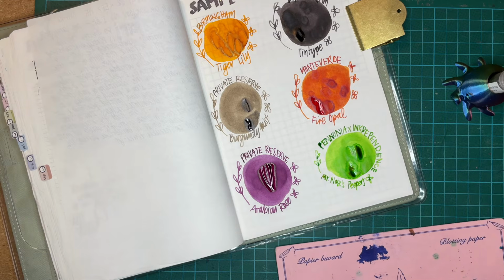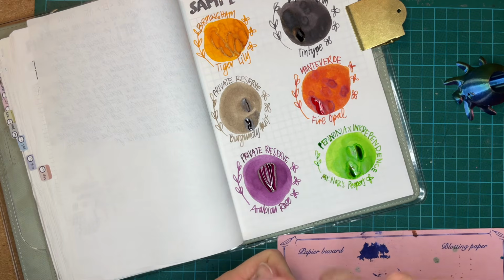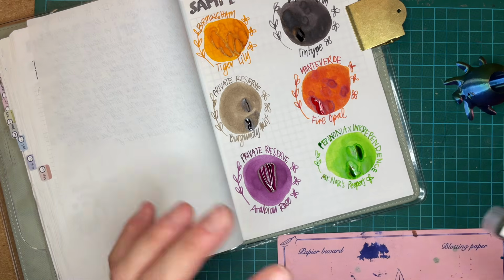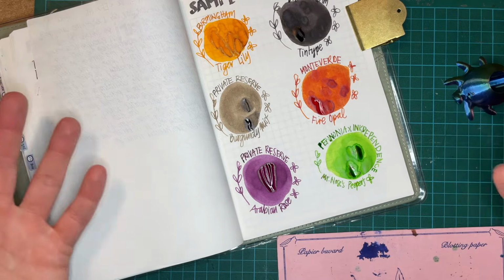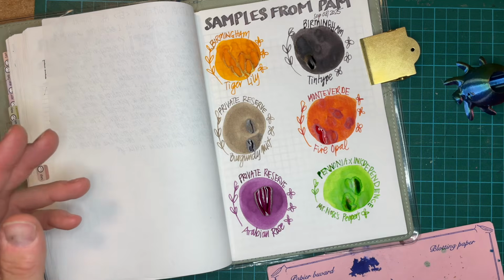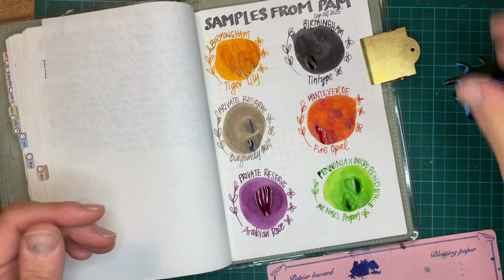truth. The shocking truth about Simone and Monteverde and Private Reserve inks. People have been bad-mouthing Monteverde and Private Reserve. There must have been a gunk mold issue even before I started sharing YouTube videos about fountain pens and inks. But it stuck. And I heard it, I read about it, and that's the reason why I don't use these.